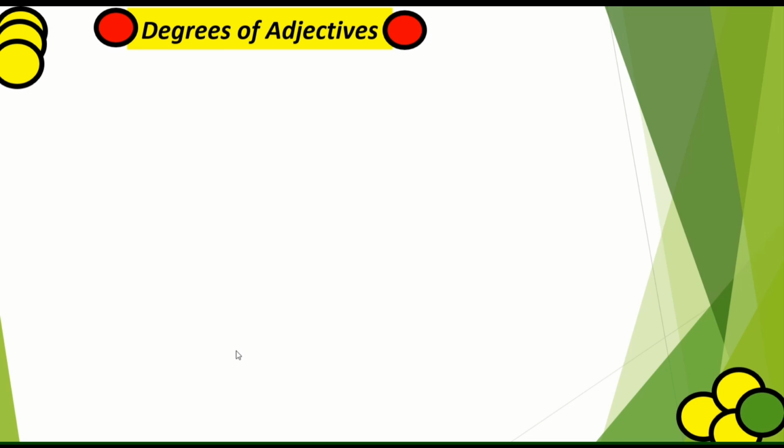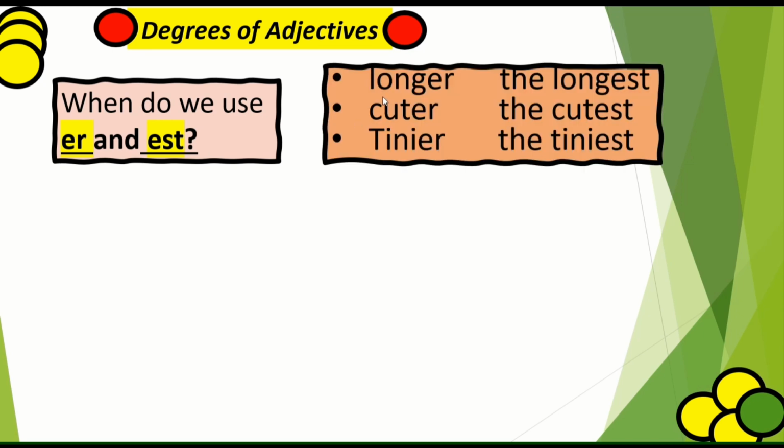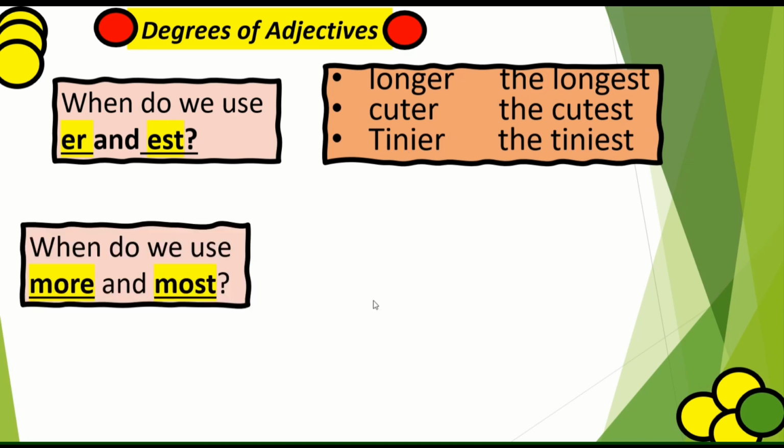Okay? Now, when do we use ER and EST? Generally, they are used in short adjectives, one syllable adjectives or two syllable adjectives. Example, long, longer, the longest. Cute, cuter, the cutest. Tiny, tinier, the tiniest.